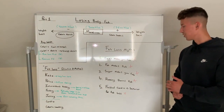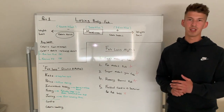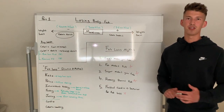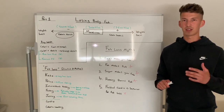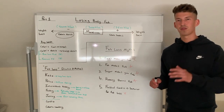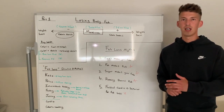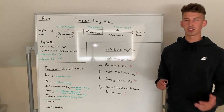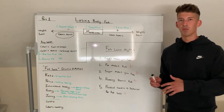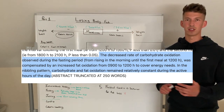So fasted cardio is superior for fat loss. Again, this is a false claim. Fasted cardio will not make you lose fat. Now, I think people seem to think it does, because when you're fasted and do cardio, your body does tap into your fat stores and uses that as energy versus carbohydrates. However, this doesn't matter, because as you go on throughout the rest of your day, your body will actually compensate and use more carbohydrates as a fuel source as the day goes on.